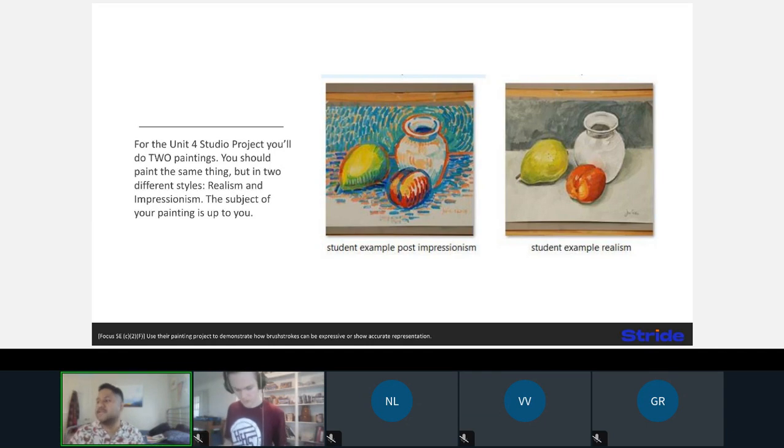Yes, when you finish the exit ticket, you may leave. But that's what the exit ticket is for. Once you finish the exit ticket, you can leave. But please, please take care of that right now. Do the exit ticket. Remember, two paintings, things that exist, that can exist. Fruits exist. A table exists. A vase exists. Animals exist.